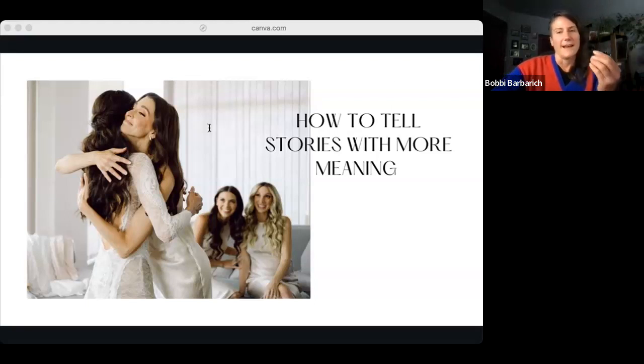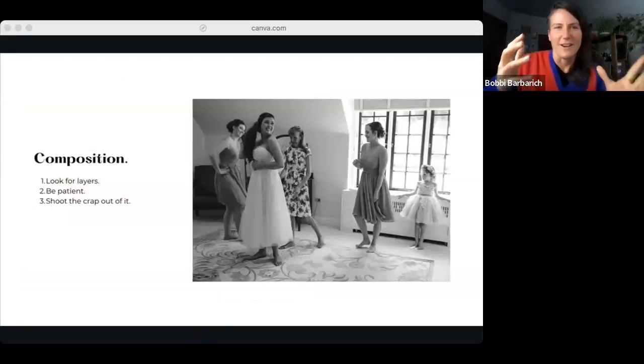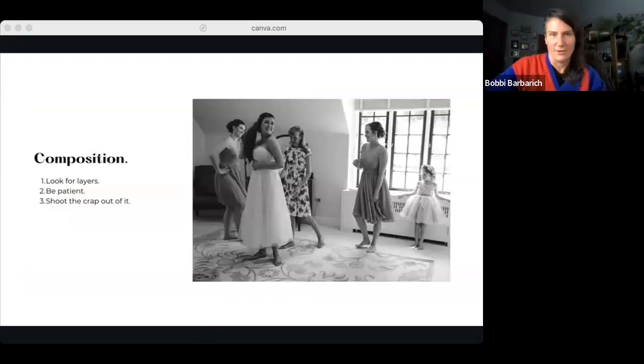So if those are my values, how do you make a good storytelling photo comprising what those values are? Okay, so now we're going to talk a little technical stuff, and this is where I like to get really geeky. Composition is how you tell a good story. How you tell it. I don't even want to use the word good, because there is no good or bad or right or wrong in art. There is more effective storytelling and less effective, right?